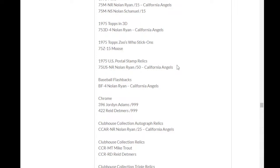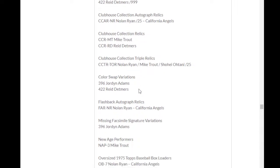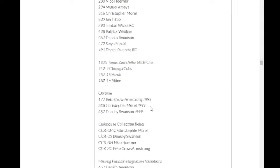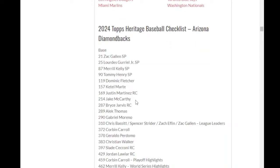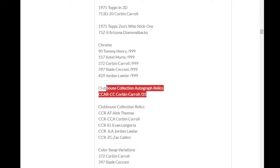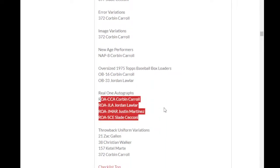Zoo stick-ons, I don't even know what that is. Clubhouse collection relics, Trout. Triple relics of Nolan Ryan, Trout, and Ohtani. Autograph, Nolan Ryan. Mike Trout, New Age Performers. Real One autographs, these are what you're really looking for. Mike Trout does sign. And then you go up to the D-backs. That's one of the other teams left. It's $40 for a half case. You are looking right here for Jordan Lawler, good rookie. Corbin Carrolls are also in there. You can see Chromes, Ketel Marte, Corbin Carroll, and Jordan Lawler. Corbin Carroll does sign. Real One autographs. It is also Corbin Carroll and Jordan Lawler. So those are the two you're kind of looking for.